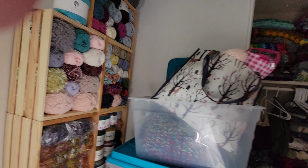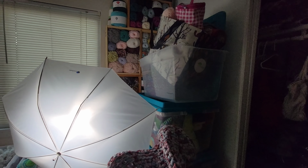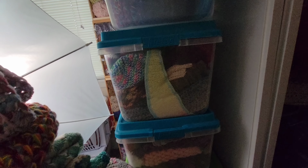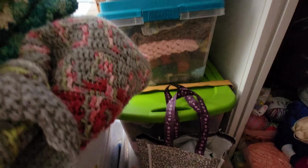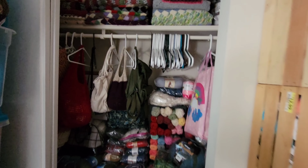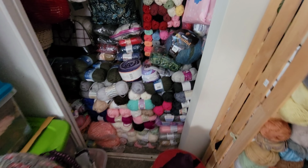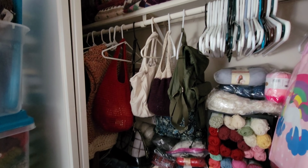And these crates right here, I've got 1, 2, 3, 4. Here's all my bags, my Yarn Geek bags and stuff that have my logo on them. And another crate. And then here's my closet. I showed that to you yesterday. I filled it up a little bit more. I hung some of my smaller bags in there.